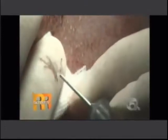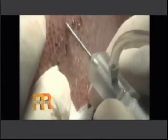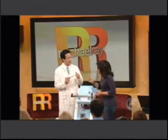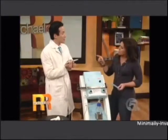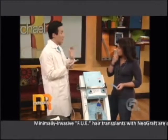Look at that. And what this is based off of is a vacuum technology. What we can do is use this machine to actually punch out the hair follicles and then actually reverse the vacuum and put the hair follicles back into the new location. And so it does away with all that. So it's like a vacuum. Exactly. Now, is this as effective? Do they take? Yeah, we'll show you results in just a second.